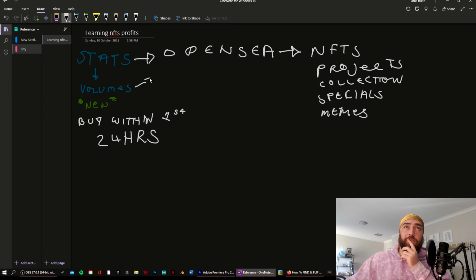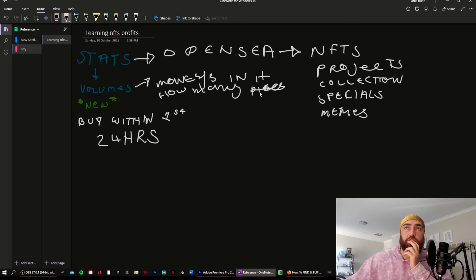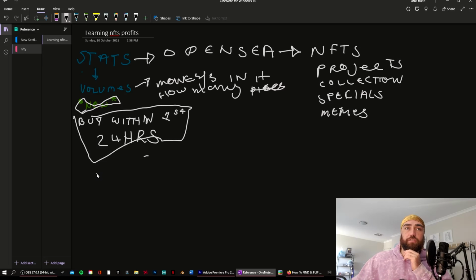Then you can check the volumes, how much money is in it, and how many pieces there are. Then you can use the color green, there's the icon on the thing, to actually find out how new they are. Then that will let you know if it's been made in the last 24 hours. Once you've figured out if that is, you can buy.